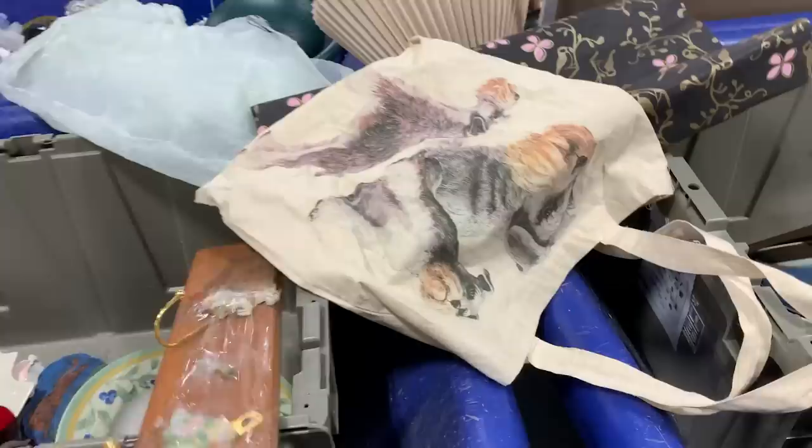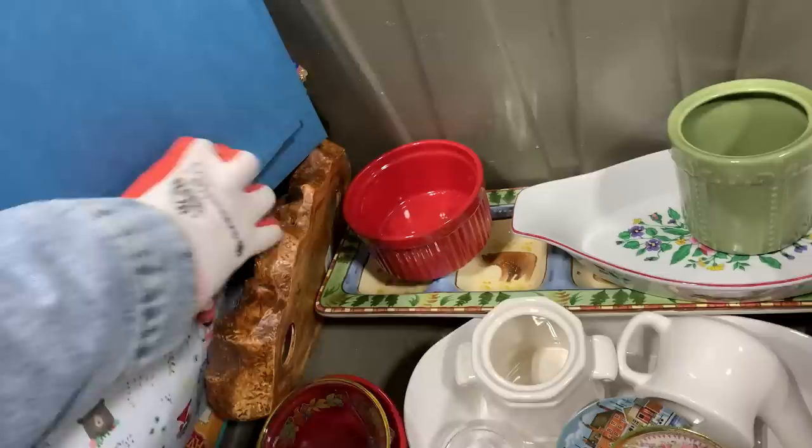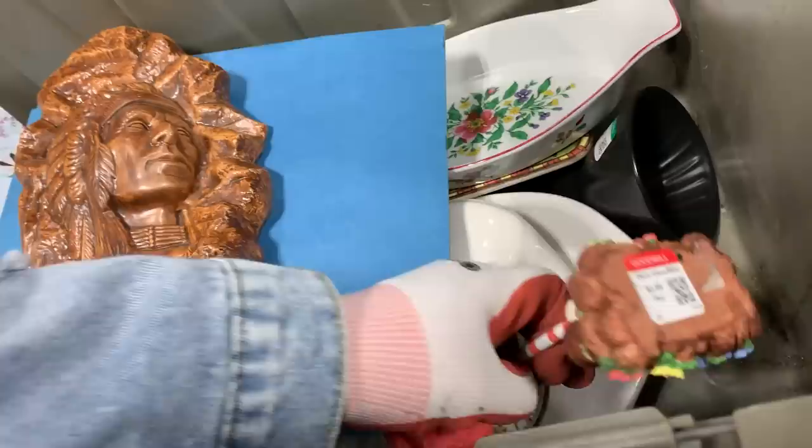This is cute. Miniature Schnauzer tote bag. I love, this is my favorite dog. That's the only dog I ever had growing up. Some scrapbook stuff in here. This piece of wood. Oh, this is cool. Tall bunny. Pretty adorable.